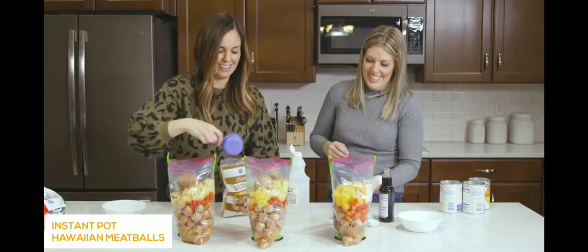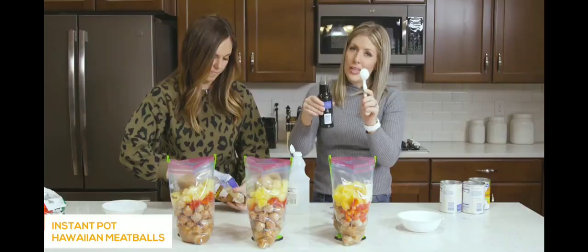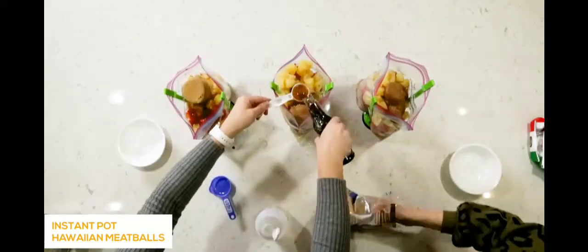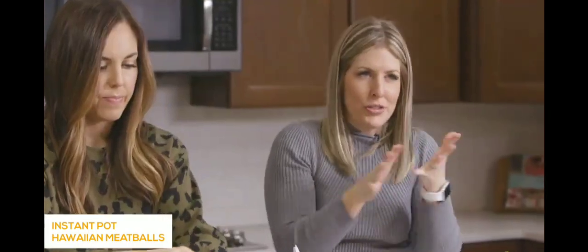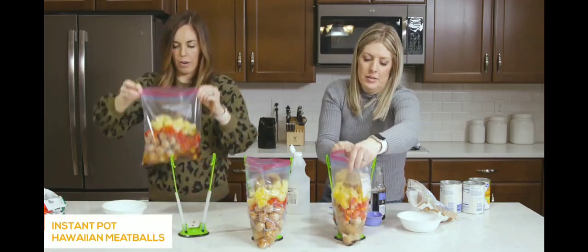There we go. And then when she finishes up brown sugar, I'm just gonna add 2 tablespoons of soy sauce to each one too. All right, we got all the ingredients in. Now we just get to zip them up and then kind of stir around the flavors. That's what I usually do too, just so they're kind of all incorporated.